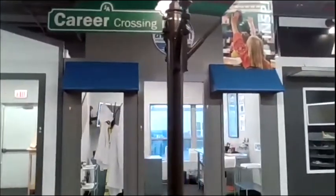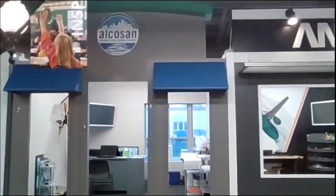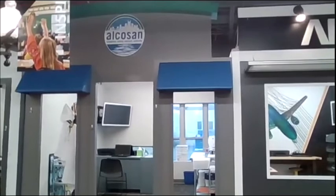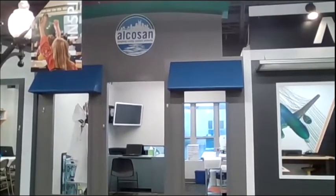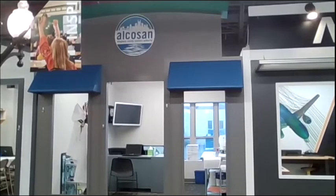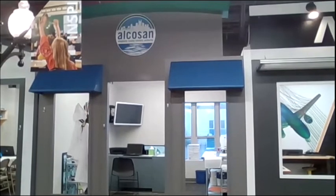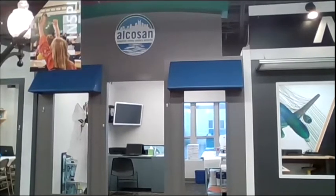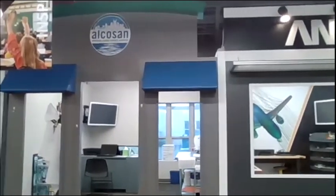AlkaSan, if your students love STEM and science, this is the one for them. In here, they test water samples that we made for them, and they look at them under a microscope and try to figure out what they are. It's a little mystery. They get to use real microscopes and real pH balance samplers. Everything in here is very real. Everything in BizTown is very real, but AlkaSan definitely has a lot of science-heavy things in here.